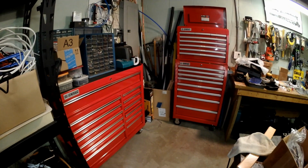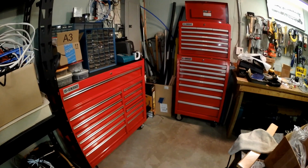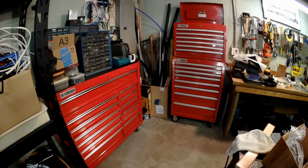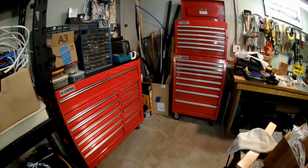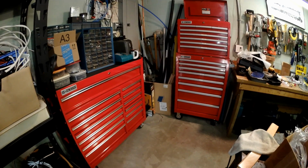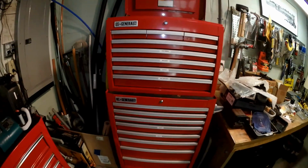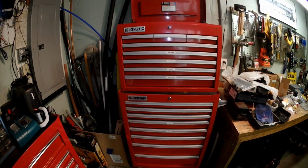So here we go, these two cabinets sitting side by side. The 44-inch cabinet on the left, and of course the 26-inch cabinet. This is the first one I bought years ago. The new one is outside. Just to give you a perspective of what they look like side by side. Of course, this guy didn't have all the initial problems that the new one had. Didn't have to take it back.